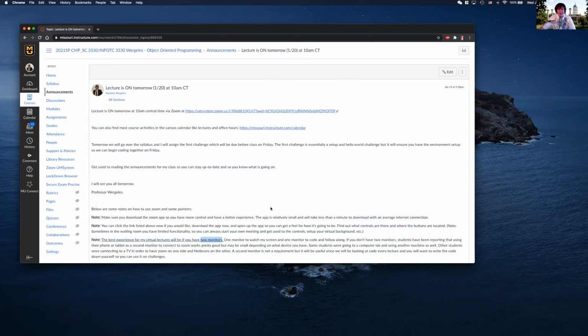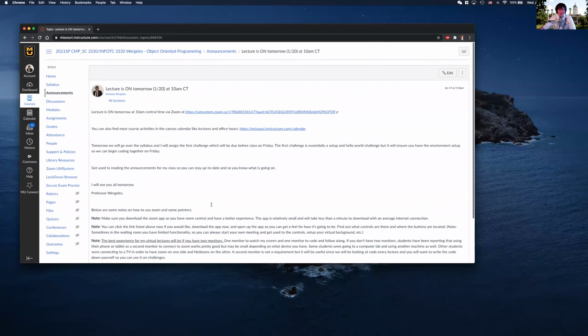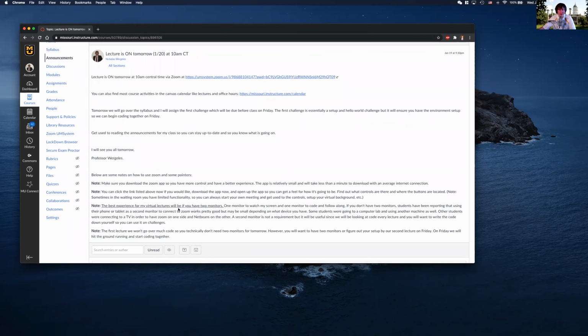Today, we probably won't hit too much code. We'll probably just look at a little bit of code. So if you don't have two monitors, that's all right. But definitely by Friday, you'll want to have it set up so you can start live coding with me. In fact, the best thing to do if you have two monitors and you're ready to go would be to open up Canvas and follow along, because a lot of stuff that I'm going to go over today will be on a quiz. I'm going to post that right after the lecture.